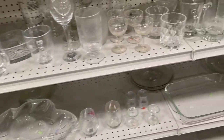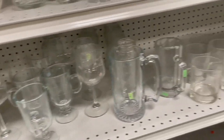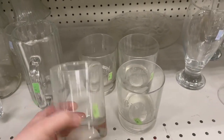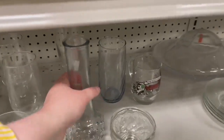So let's go, folks. Now, right off the bat, when you walk into Goodwill, you find the infamous clear glass aisle. The aisle where all clear glass goes to die or gets damaged. And that's a shame because, folks, we need to bring back the clear glass. And you can find some really good deals and quality pieces in the clear glass aisle at Goodwill.